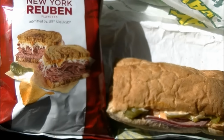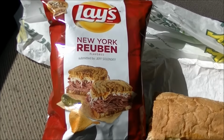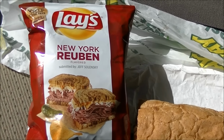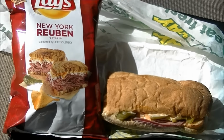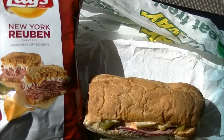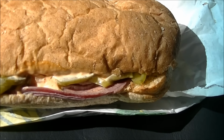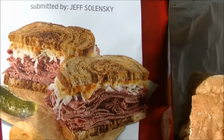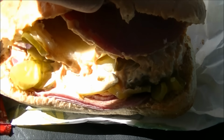And you'll notice with my combo, I got the Lay's New York Reuben chips, which of course we already reviewed on Quick Chips, but I'm going to compare the taste of these chips to this Reuben and see which one tastes more like an authentic Reuben sandwich. Of course, the Reuben, if we open it up, first of all, I got it on wheat bread. Most Reubens I know come on rye or marble rye, like the one in the picture there, but they don't give you such an option at the old Subway. Just their 3 or 4 breads that they've always had there.